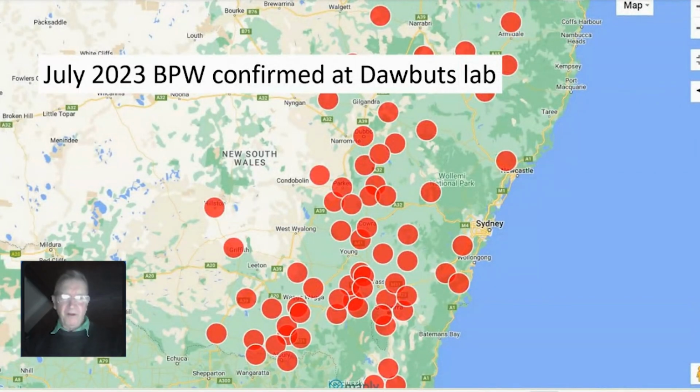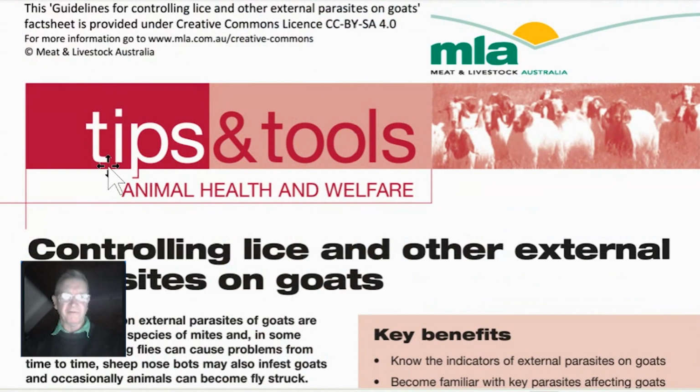Now, just before we go on to worm control, it's worth mentioning there is an MLA tips and tools on controlling lice and other external parasites in goats. I thought it was worth mentioning because even though we currently have no registered products, well, we've got Pestine for what it's worth, but diazinon is being taken off the market. The deltamethrin product that we used to use, Clout S, has been taken off the market. They're not available for goats anymore.